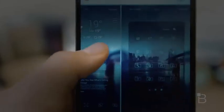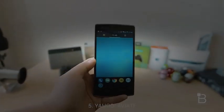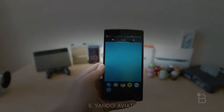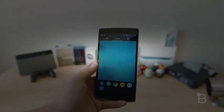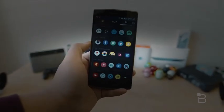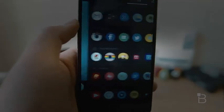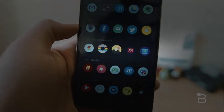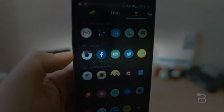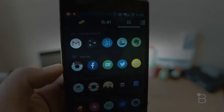Now the last launcher I want to show you guys is Aviate, which Yahoo surprisingly bought earlier this year for $80 million. This one's probably one of the more unique launchers I've used so far. It essentially allows you to change the way you use your home screen, and it gives your phone a completely different look from the typical Android home screens that we're all used to. Sort of like what we saw with Buzz Launcher, but with a more toned down look. When you swipe left, you have a collection of apps that are organized in different categories, and it basically organizes your app collection based on what you're doing or where you are, whether you're at home or at work.